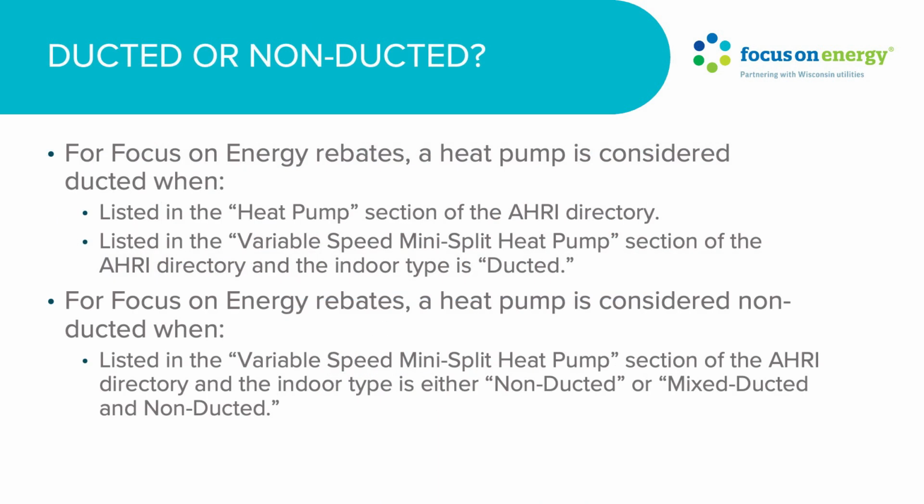Does the unit need to meet ducted or non-ducted efficiencies? For the Focus on Energy rebate, a heat pump is considered ducted when it's listed in the heat pump section of the AHRI directory, or when it's listed in the variable speed mini split heat pump section of the directory and the indoor type is ducted. A heat pump is considered non-ducted or ductless when it's listed in the variable speed mini split heat pump section of AHRI and the indoor type is either non-ducted or mixed ducted and non-ducted. Please note the efficiency requirements for the two types of heat pumps are different.